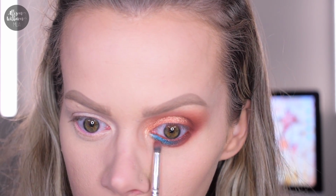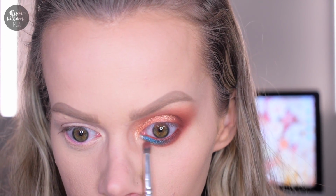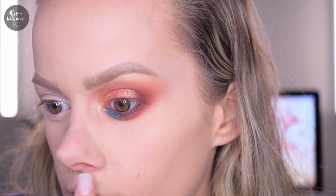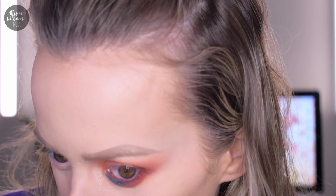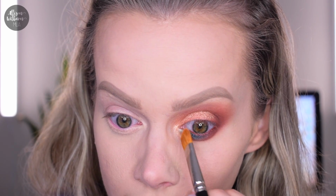I'm taking a little bit more of the deep brown just to slightly buff right there on the edge and underneath a little bit. This is all the fallout I've gotten so far, like one little crumb of that blue color, so that's pretty good. And then I'm grabbing just a tiny bit more of that highlight to tie it into the bottom a little bit.